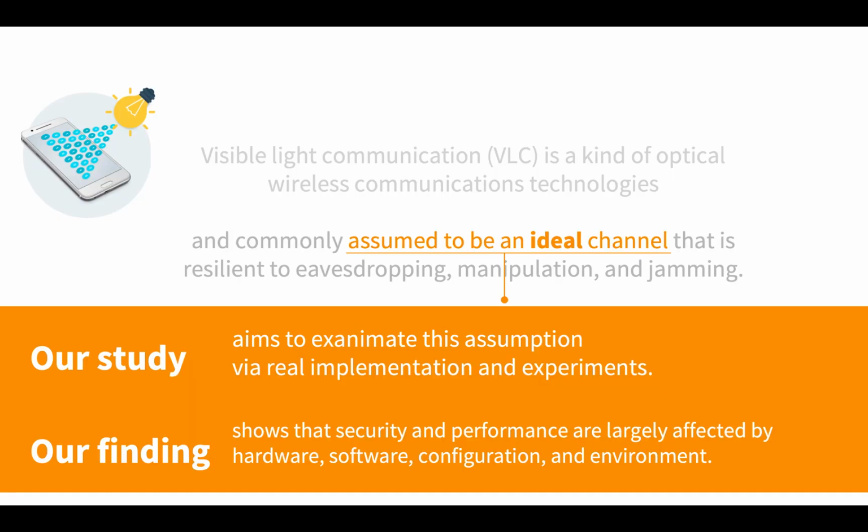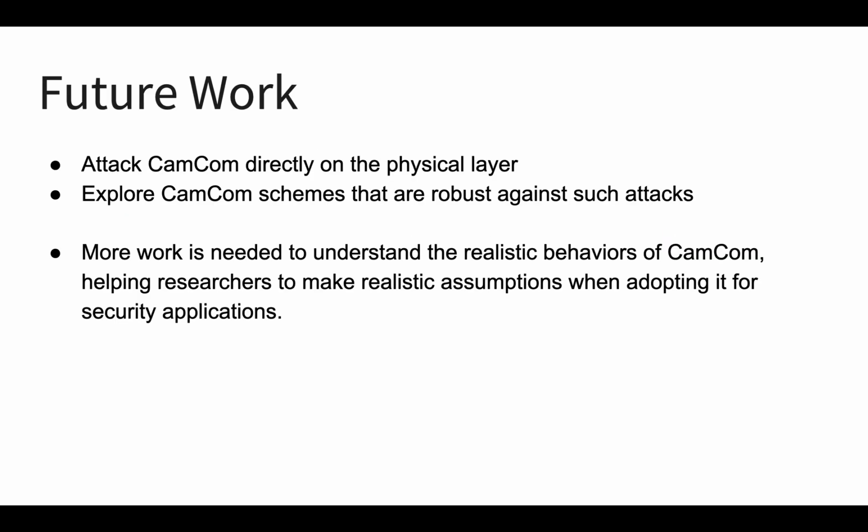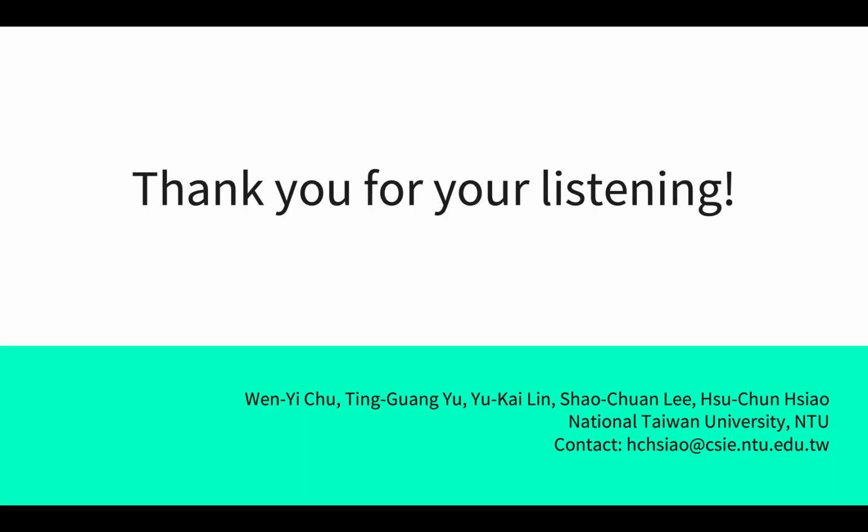To wrap things up, CamCom presents new opportunities for security applications. However, we show that when implementing CamCom for security protocols, certain limitations and trade-offs could potentially degrade the expected performance and security. For future work, we plan to investigate attacks that interfere with CamCom directly on the physical layer and explore CamCom schemes that are robust against such attacks. We hope our result can be a first step toward understanding the realistic behaviors of CamCom. We believe more work is needed to help researchers make realistic assumptions when adopting CamCom for security applications. Thank you for listening.